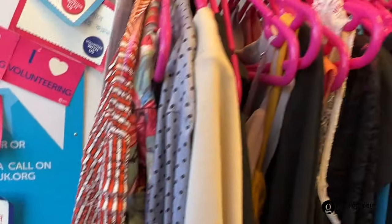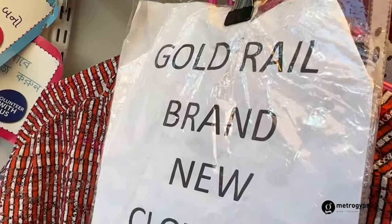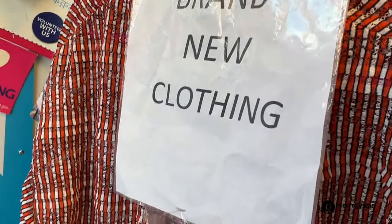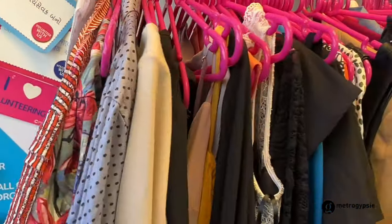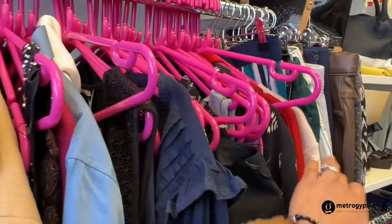Charity shops, there's always the rail that has the best things. For this one, this is the rail that has the best things. This one's actually told you, gold rail, brand new clothing. So in central London, it'll be things that are proper designer, but always watch out for the rail that has the best things.